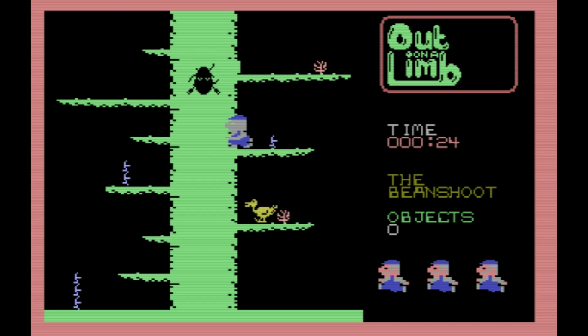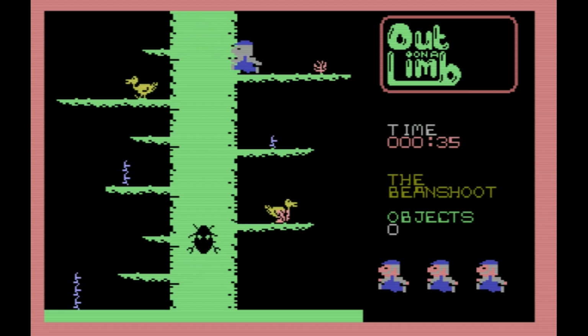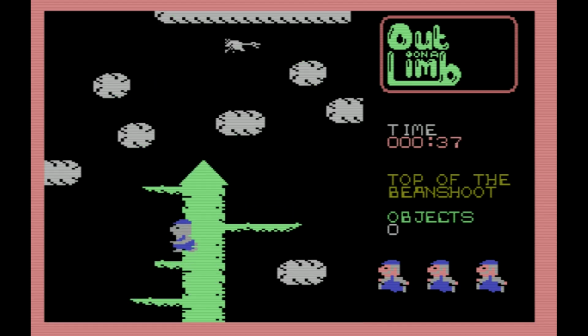The only problem I had, and the people that choose to watch the YouTube version of this will see, is that on the third screen, I just couldn't get past a certain one of the enemies. I tried everything. I'll go when he's going to the right, I'll go when he's going to the left. I never got by him. So I only ever saw 3 screens, unfortunately.